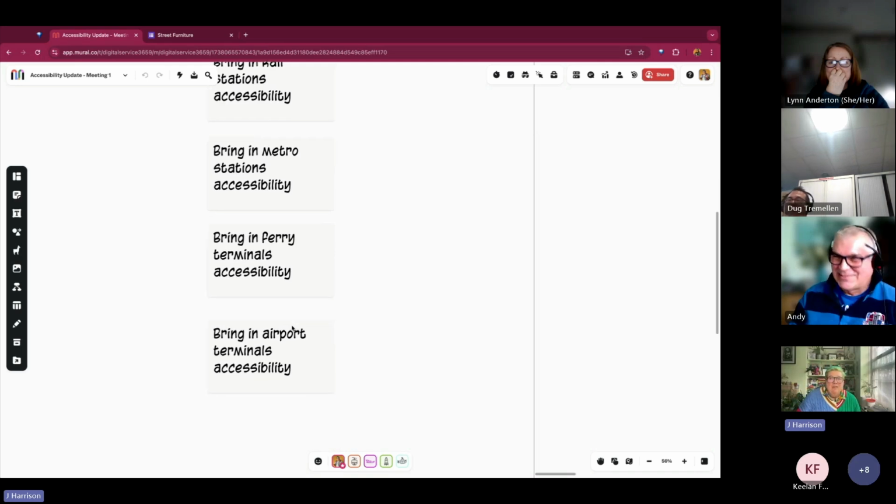We also need to bring in the metro stations. So these are your metros and your trams. Some places this is going to be wildly easy once we've done train stations, because your metro stations are very much like train stations. Some places like London, this is going to be quite the data challenge, the accessibility of every single station, especially with what's at each platform.